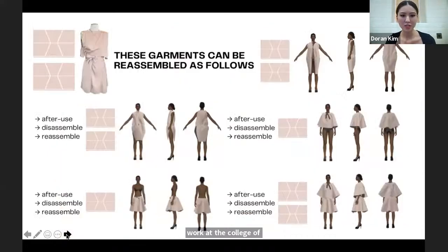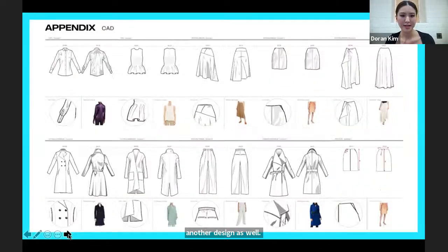So on this page, I try to explain that after this first piece of DFD garments, we can disassemble this piece and make the next design as shown here, and then another design as followed. And this page is just to show my skills with CAD. And that is all. Thank you.